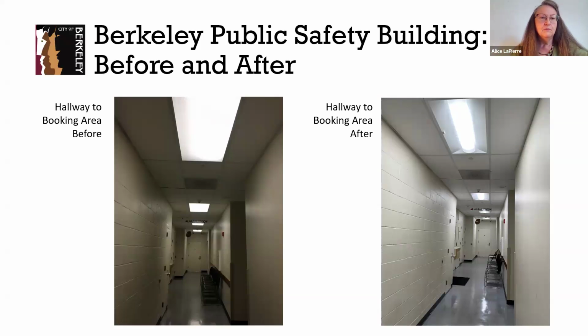And then the hallway to the booking area. As Dahlia pointed out, this is the kits provide that she put in, the Philips Evo kits put out so much better light, much better coverage on the walls. There's not quite the security scary thing of, is anything tucked into those chairs? It's just a great improvement.